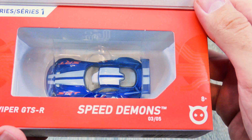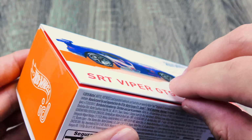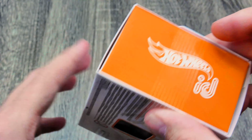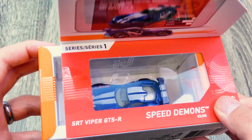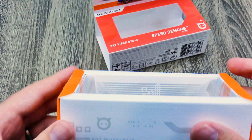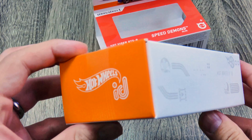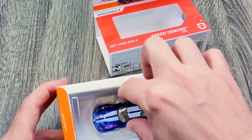Series 1, Speed Demons. And the cool part is, it's a magnetic box. Hot Wheels stepping up their game. Alright, let's see how to open this guy. So there's two pieces of tape on top of each other, and it slides out. It's actually pretty fancy for Mattel.